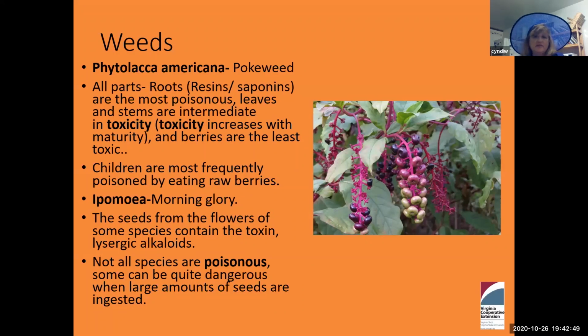Okay, we're looking at some of our weeds that are also very attractive that you may not be aware of. This is our famous pokeweed, and these berries are always attractive to kids. I think if they're playing with them, it's to look at them because of the purple structures. All parts of these are poisonous, the roots are the most poisonous, but then leaves, stems, and as they get older, the toxins actually build up in the system. So children are most likely with this one to be poisoned by the berries because they look at them and use them.